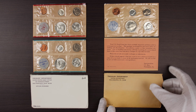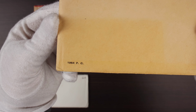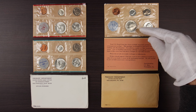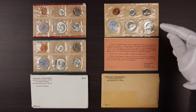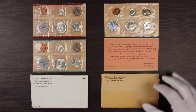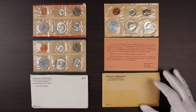And on this side, in the yellow envelope, you can see there it says 1964 PC for proof coins. We have the also 90% half dollar, quarter, and dime. And the proof coins were minted up until this time in the Philadelphia Mint.